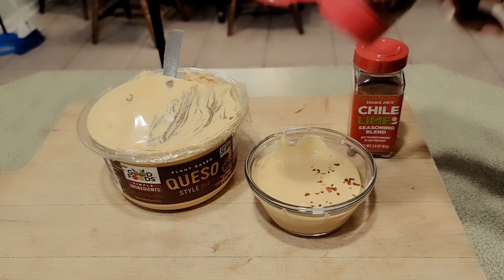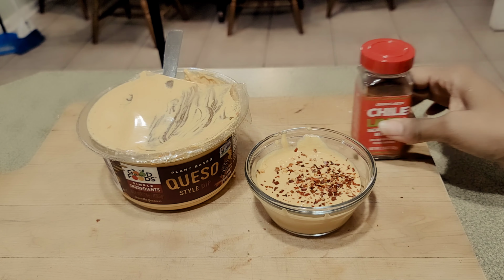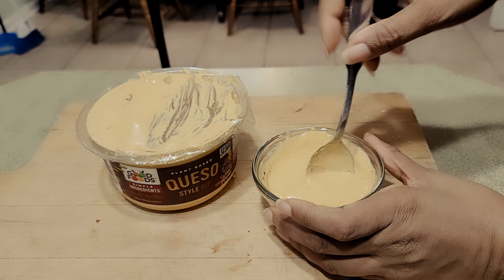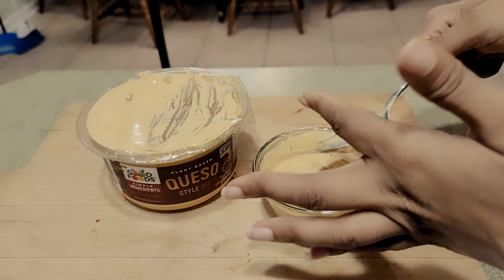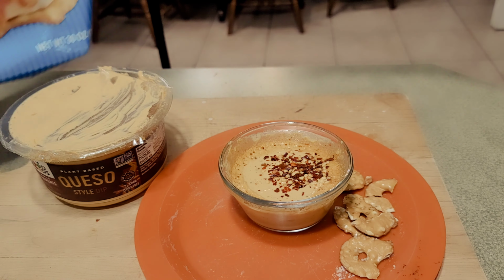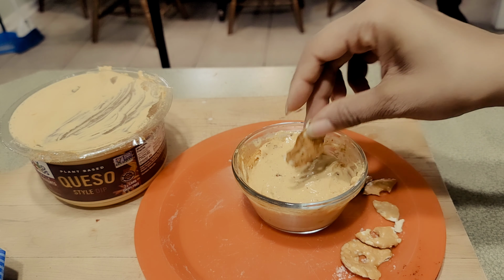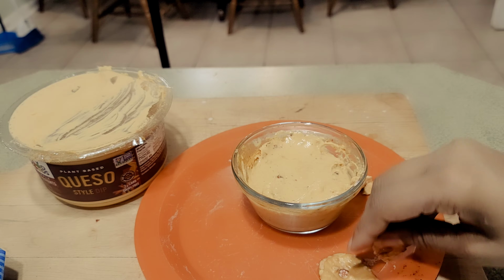When we got back home, I wanted to eat a little snack, and so I decided to eat some queso. This is a plant-based queso that I picked up from Sam's Club, and I wanted to spice it up a little bit, so I added some red pepper flakes and some chili lime seasoning, and I just paired that with a few pretzels. From time to time, I will eat some pretzels or rice cakes because they're both zero in fat.